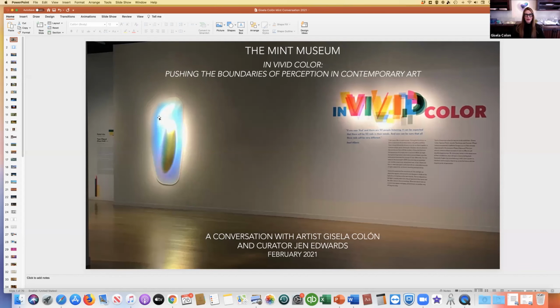Okay, so I prepared a PowerPoint for you guys to give an overview, and it has 70 slides to be exact, so you know how many we're going to cover. I'm just going to move quickly because this is supposed to be just an overview. But here's an image of the work at the Mint Museum in the In Vivid Color exhibition, and it's just a casual image, but it shows you what we're going to be talking about today, which is my sculptural process and where it comes from.